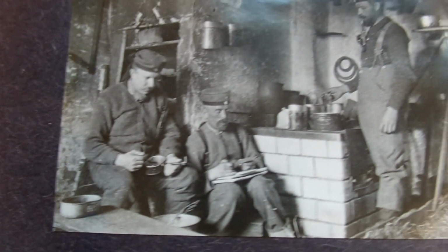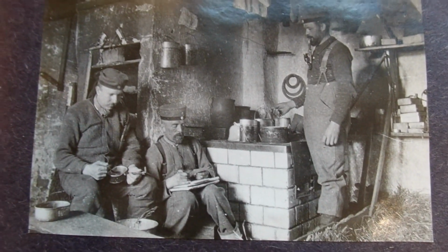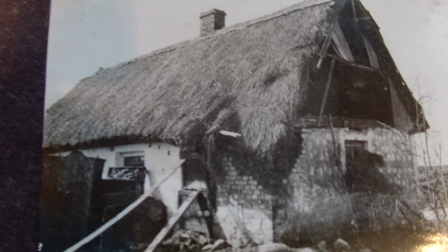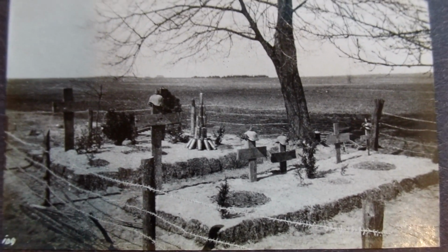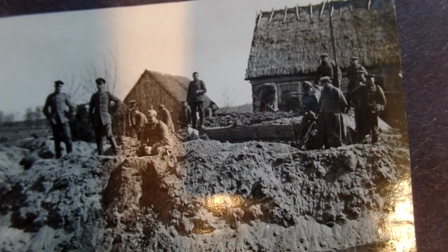It's like more shots of them taking care of the horses. Another field kitchen here. Or not field kitchen, but a kitchen in a house out in the field. A building here with some battle damage, looks like. Another small cemetery. That looks like they're digging trenches in around this village. All hanging about. Very few of these photos they actually have weapons, which is interesting.